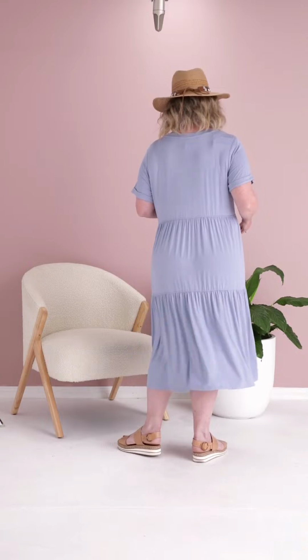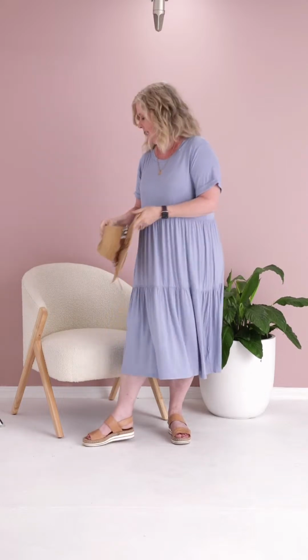I'll just show you the back. I think this is one of these versatile ones. I've just kept my sandal on with it and you could do the hat. But I thought it would also be lovely with a sneaker. And when it gets cooler again, sneaker and denim jacket, I think this would absolutely be a fantastic dress.